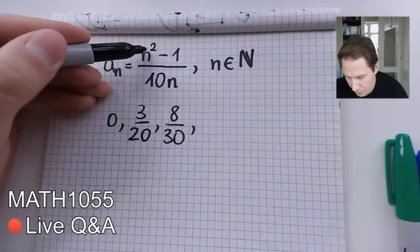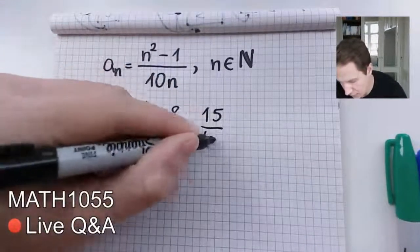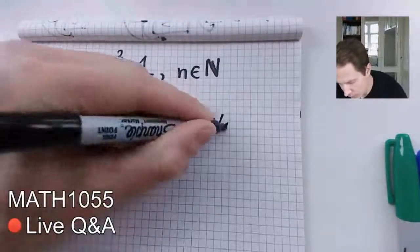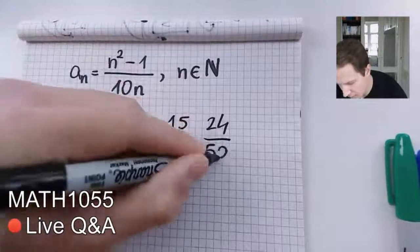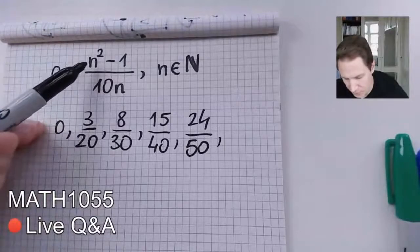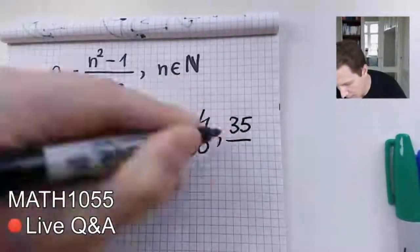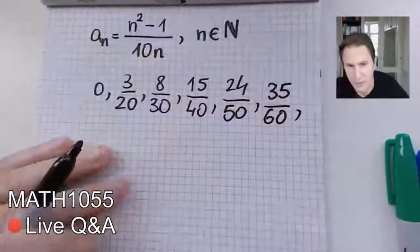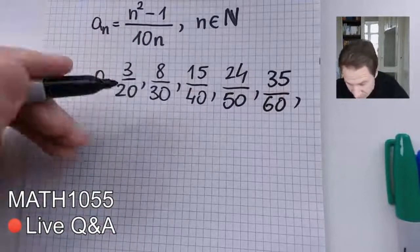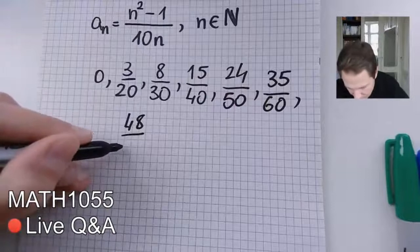So the next square number is 16 minus 1, that's 15, divided by 40. Then we have 25 minus 1, so that's 24, divided by 50. And you will see what happens for the next number. The next square number is 36 minus 1, that's 35 divided by 60, and let me just go on for just a bit longer. Then we have 49 minus 1, so that's 48 divided by 70.